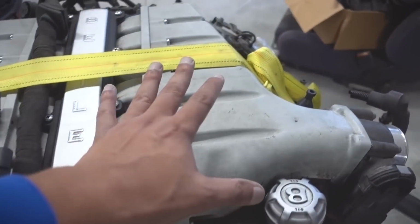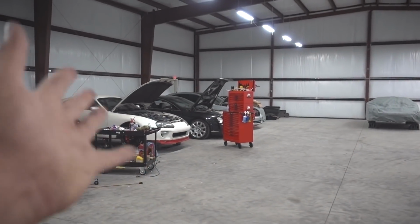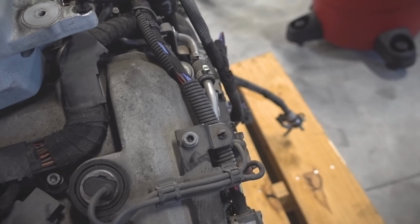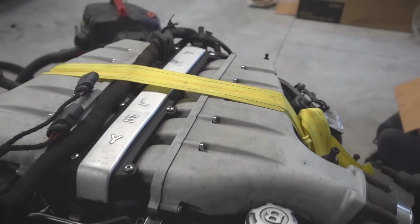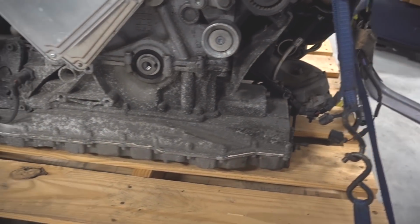But this looks in a lot better shape. This is actually 40,000 miles instead of that car, which is, I have no idea how many miles there are. Obviously it's a used engine, but there's no obvious oil leaks. There's no obvious damage or anything. This came out of a car that was crashed, but everything looks pretty solid, pretty clean.